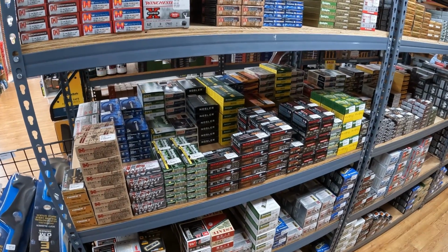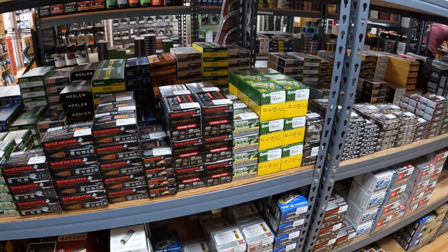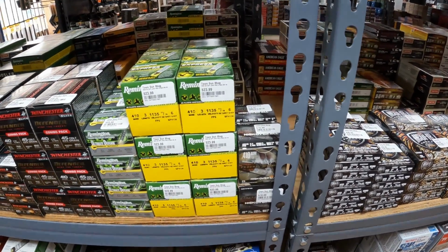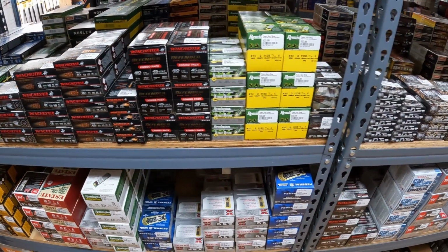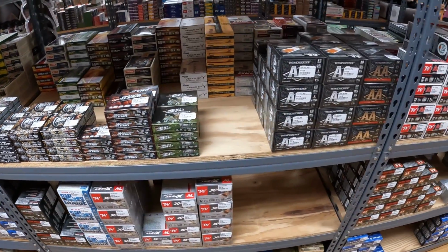Shot shells, again, huge variety in here. Pretty much every gauge, even 410. They got several different 410s in here now. Got some Federal, Remington, Ultimate Defense, got the Defender combo pack. So nice to see all that 410. Like I said, as far as shot shells, pretty much anything you're looking for in here.